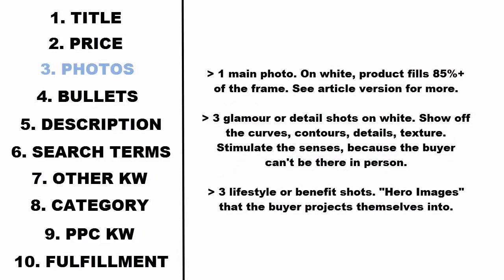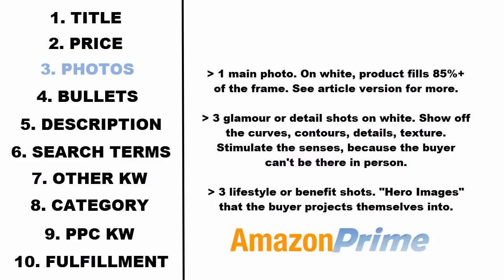And then 3 lifestyle or benefit shots. These include photos of people using the product, written benefits, mentions of your guarantees, etc. Some call these hero images because they allow the buyer to look at the photo and project themselves as the hero in the post-purchase fantasy life. Images with other humans convert higher than photos of just product because humans naturally project themselves into the driver's seat of any image. Let me show you some Amazon Prime examples.